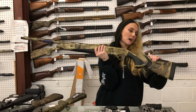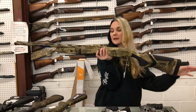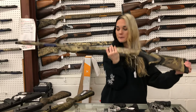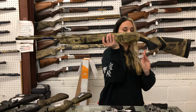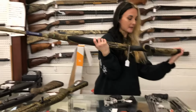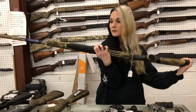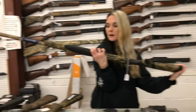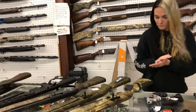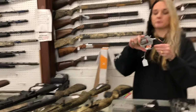Beretta A400 in the Cryptic camo in 12-gauge. This is going to be a 28-inch barrel. Yep. She is going to be $1,655. I'm trying to figure out which Cryptic that is. It's not Marshland, but I can't... It might be Marshland. Call me and I'll figure out what camo that is as well. I think it is Marshland.